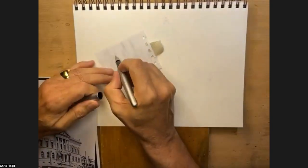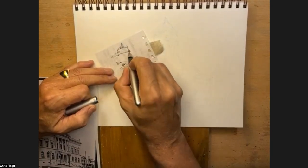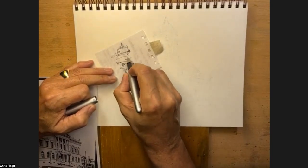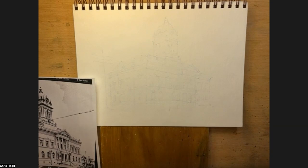I'll start laying in the quick lines. And I want the lines to be very expressive. Don't worry about going over them again. You don't have to be tentative. You just put a line down and figure it out, then go from there, whatever happens, because we're going to splash some color on here and see what it ultimately looks like. You're going to be pleasantly surprised.